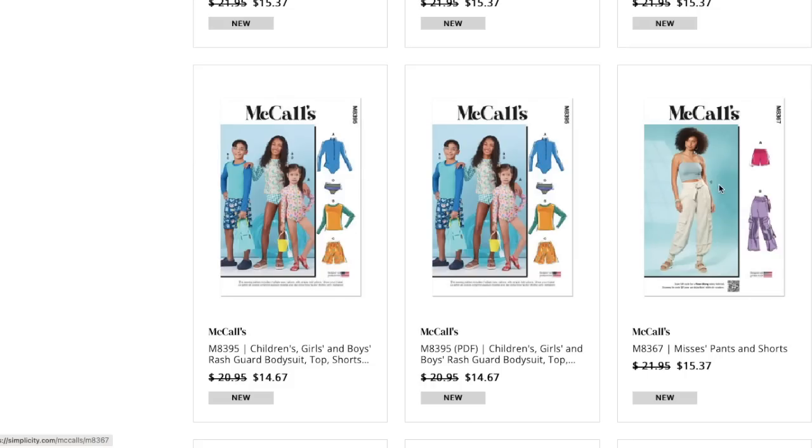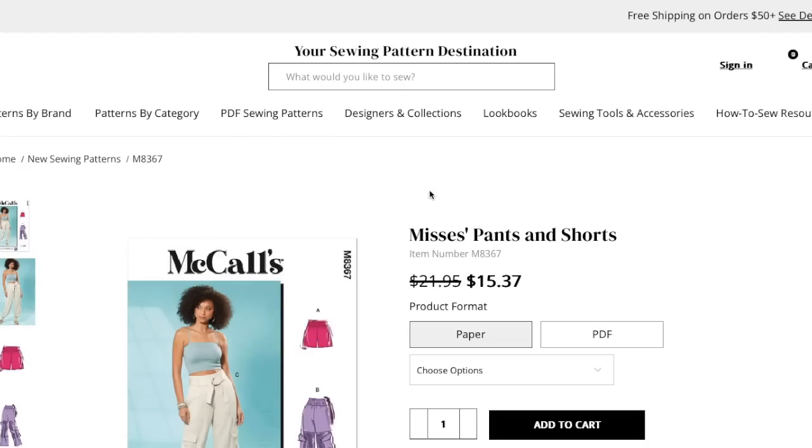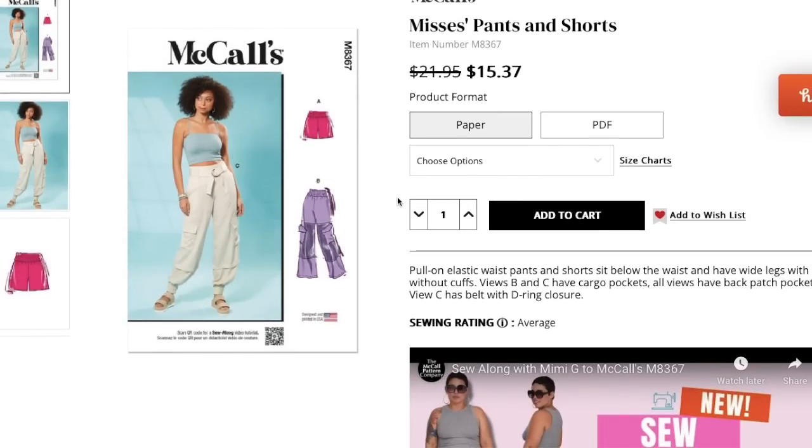All right, now we have cargo pants and shorts. So this is a thing. It's a thing still. It was a thing last fall and we're still seeing it.